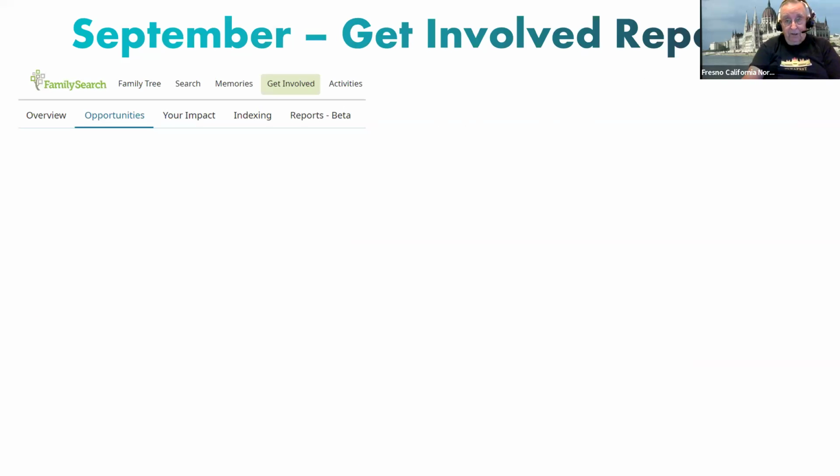In September, they talked about Get Involved. I said here, Get Involved replaced indexing. That's not really true. The term Get Involved replaced indexing in the ribbon. They're still indexing. That didn't go away, as you can see on the lower ribbon. But Get Involved is what they call the indexing tab now.